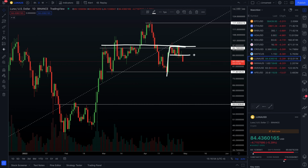Next up, we've got Mana USD. This is, of course, our Decentraland metaverse play. There were some decent suggestions. Sandbox was another good one. There was Wild World as another suggestion.